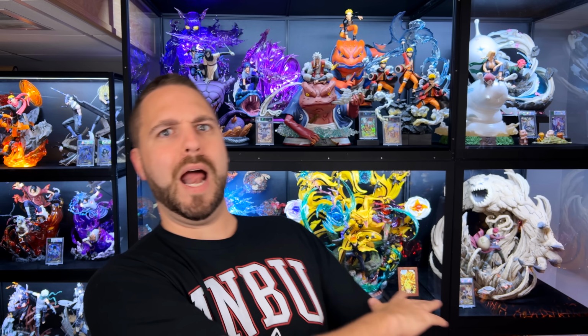Before we move on, I do need to get the elephant out of the room and say these are not official LEGO products. They are custom made, inspired by the LEGO minifigure style, and some do have authentic LEGO parts.